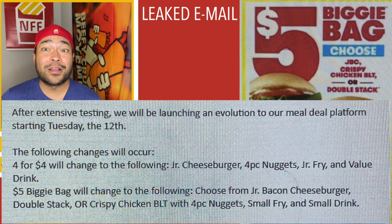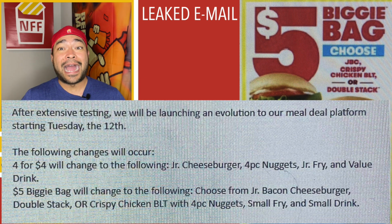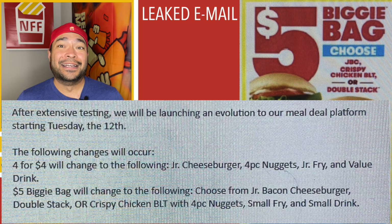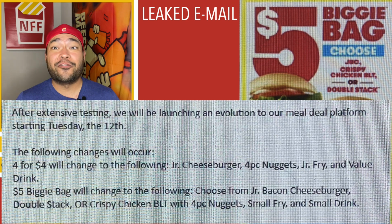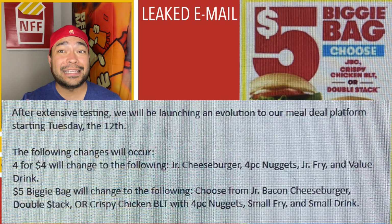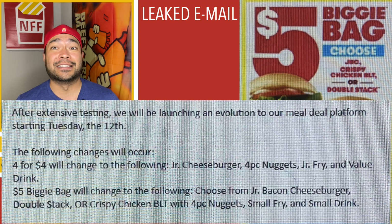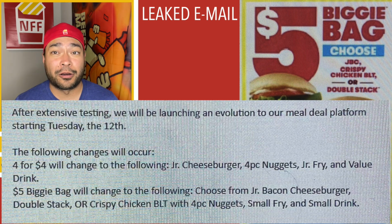Honestly, with prices going up everywhere, I'm kind of just grateful that the 4 for $4 is still an option. This is another example of shrinkflation, which is kind of like inflation, except in this case the price stays the same, you just get less food. Here you're still paying $4 for the 4 for $4 obviously, but you're getting a downgraded burger.